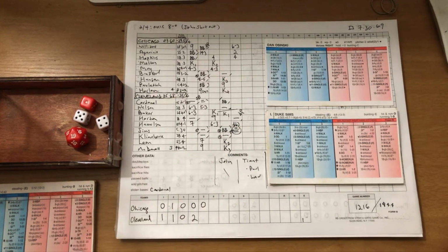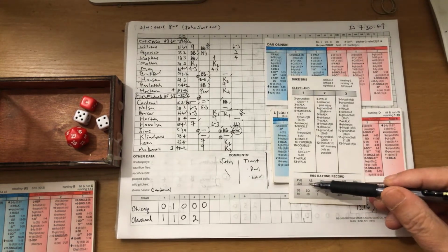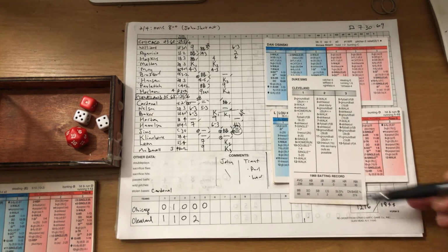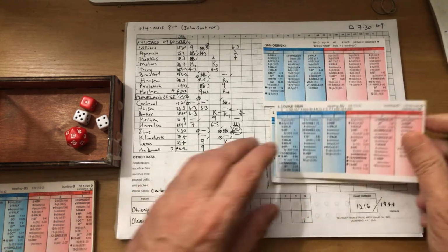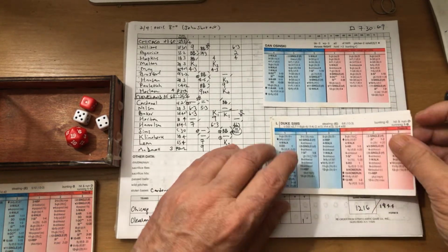And I told you Sims has power. He hit 18 in only 326 at-bats. That's like 30 a year, give or take. You do the math. Duke Sims, let's look at that again.